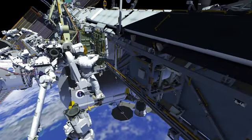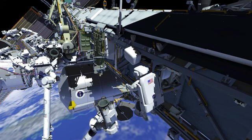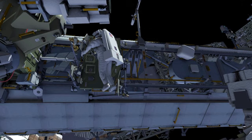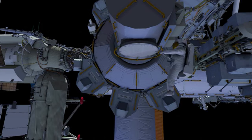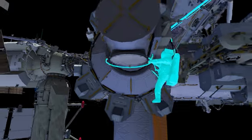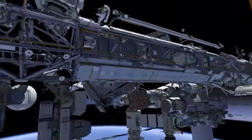They will egress and clean up the robotic arm, including stowing the portable foot restraint and translating back to the airlock after they retrieve their bag. They will stow the old high-definition camera and then translate out to the alpha magnetic spectrometer worksite with EV1.